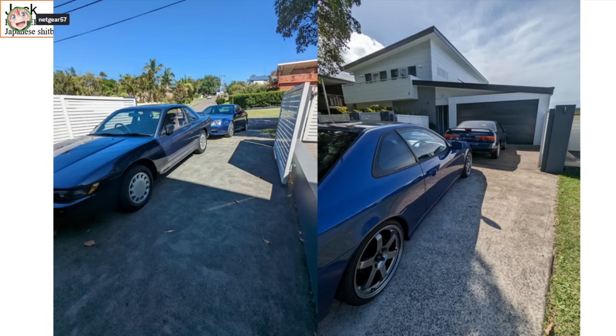It looks very nice. Yeah, I like that blue. Yeah, there's both of them in one picture. Oh, they match, kind of. The Honda's painted Toyota blue, but we're close.